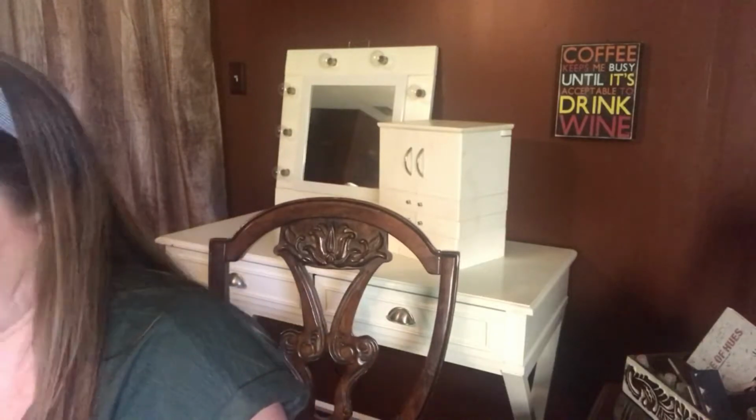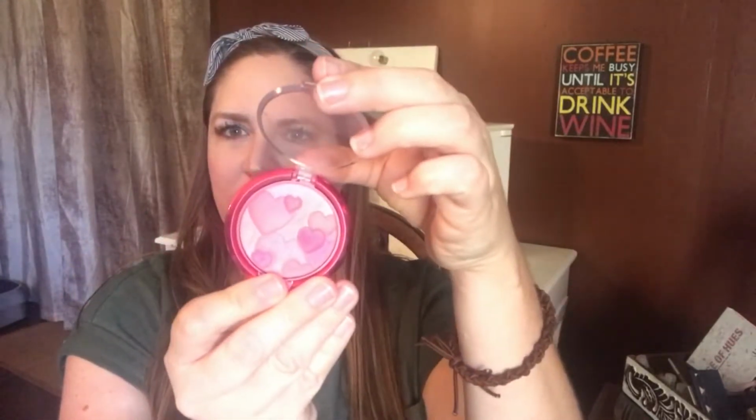So, okay. Another blush I've been enjoying is the one from Physicians Formula called Happy. It's in the Happy line and it's called Rose. And there it is with the hearts. I just really like the look of this one. This is what I have on right now. It's just really pretty. Always looks good.